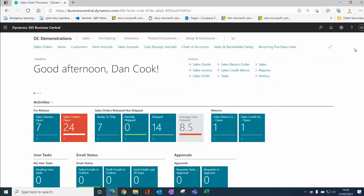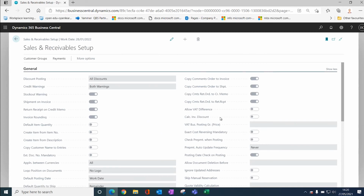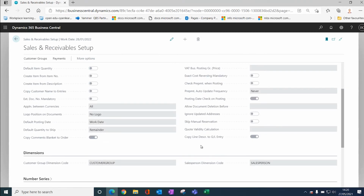So today I'm going to show you some hints and tips and some new features that we've found that you're possibly not aware of. The first one is in sales and receivables setup, and it's related to the posting description. I'm sure that you're all fully aware that when the transactions go through to the general ledger, it just takes the document number or the GL description.